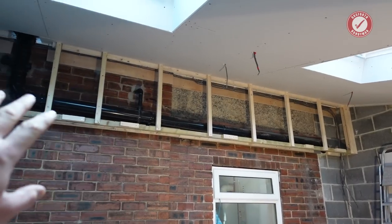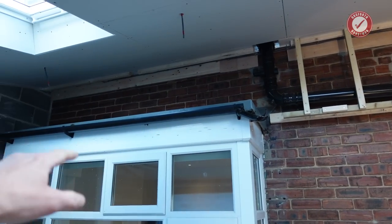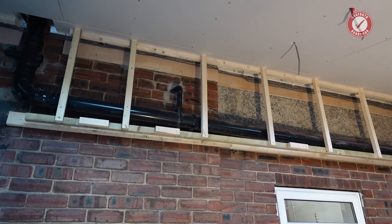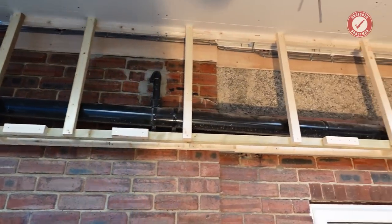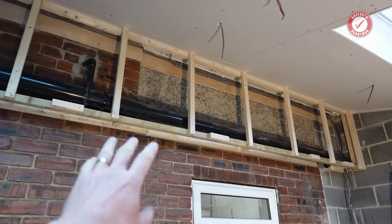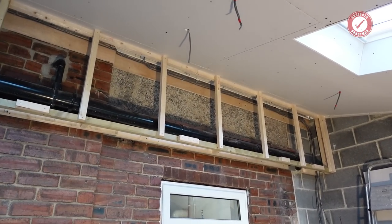Right, that'll do for the boxing for now. That's as much as we can get done until the bay window is taken out. We're just going to leave it open for the second. There's no point putting the plasterboard on quite yet because the electrician might need to get into there. I mean, he almost certainly will need to get into there. But that is absolutely solid, not going anywhere. Really quick job to shove the plasterboard up on there once the electrician's done his bit.